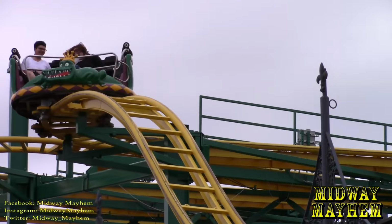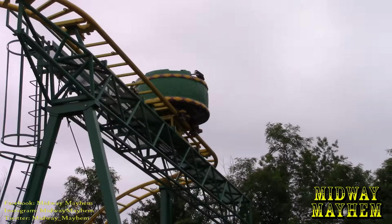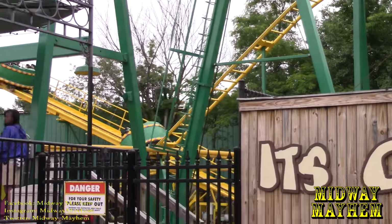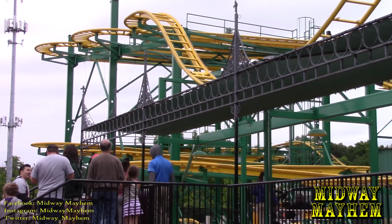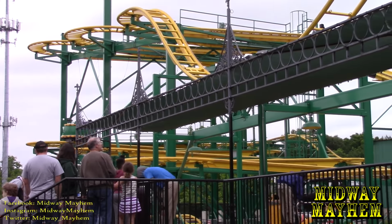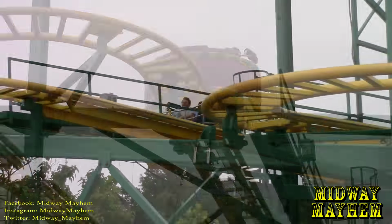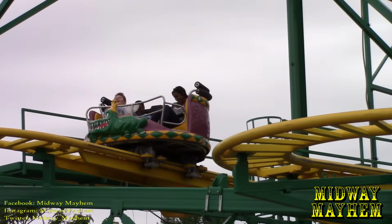Now, Raging Cajun is a spinning wild mouse, and you can find these all over. And this one's pretty similar to all the other styles too. You go around the course, very tight, compact turns, and then at some point, right about there, you start to spin. Are you guys ready to spin? Spin!